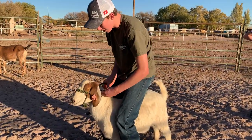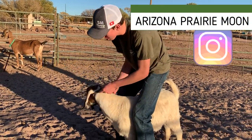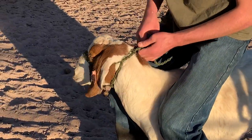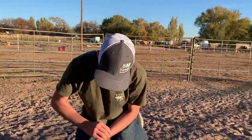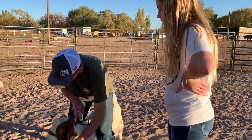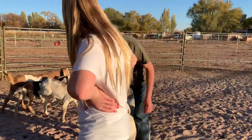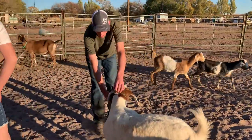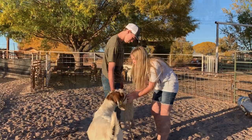Okay, we're trying out Sammy from Arizona Prairie Moons. She made this halter. She said it's just for fun. She wanted to see if it fit a goat. So, thank you for that. And it looks like it fits. Perfect. That's awesome. Hey, Kaci, you want to go get the lead rope? No, that fits perfect.